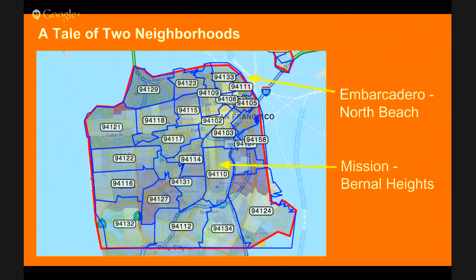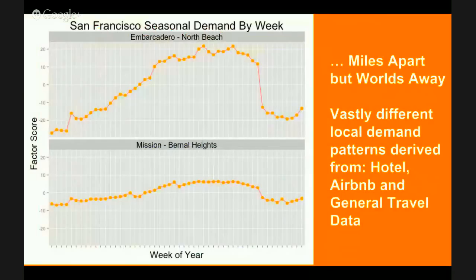Again, not to show you specifics on San Francisco, because many of you will be in other parts of the US and the world listening today, but just to show you that demand can change for neighborhoods even within the same city. The Embarcadero North Beach area is a more upscale area and has more tourists coming there, arguably, than the Mission Bernal Heights hip area of San Francisco. And I'm going to show you what the demand patterns look like at the local level for those two neighborhoods.